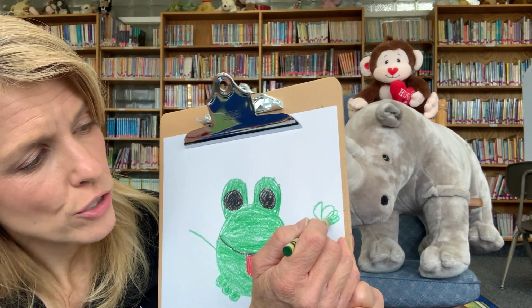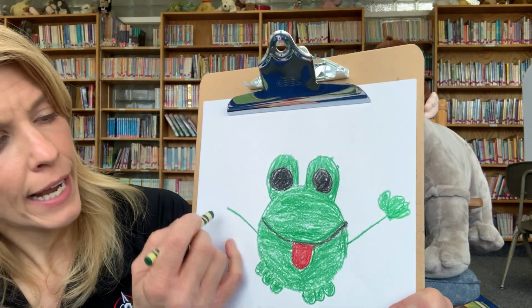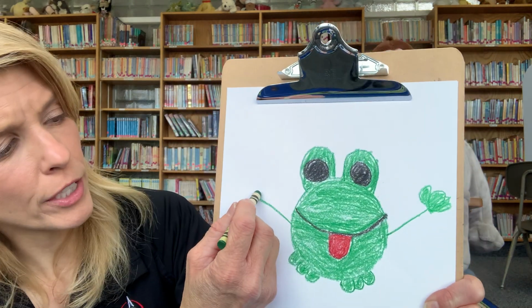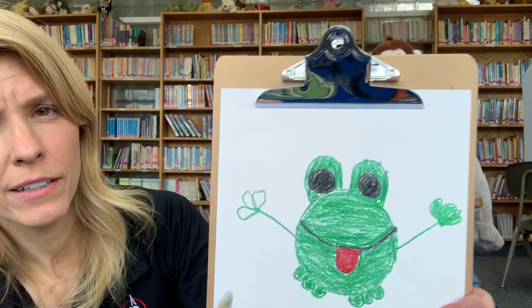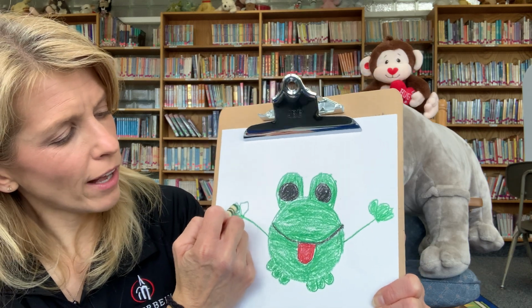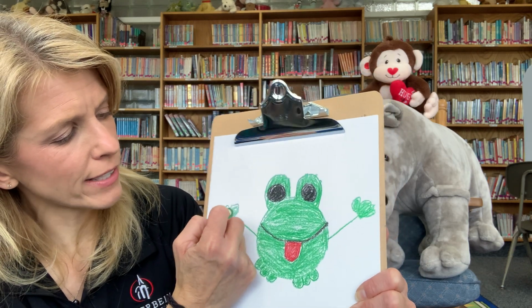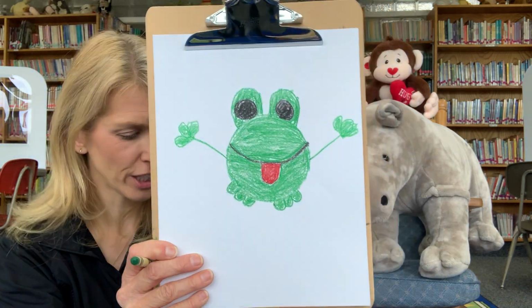See, that one's kind of even silly looking. That's okay. So I'm gonna color those in because my frog is a silly frog. And on this side, I'm gonna do it again. I'm gonna go 1, 2, 3. Just like that. Color those in. Well, our frog is looking very spiffy, wouldn't you say? He's a nice, silly, funny-looking frog.